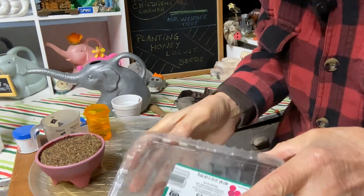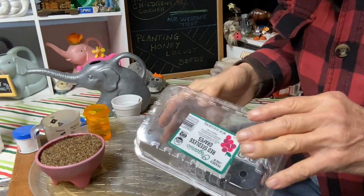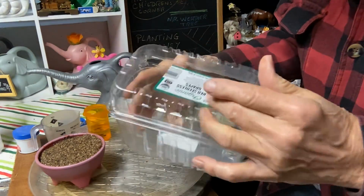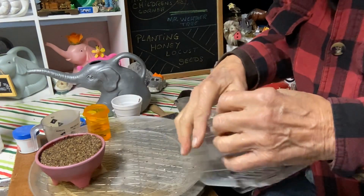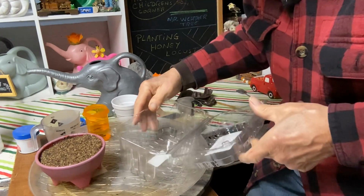And then, see, on this container, leave the top on there because it'll help keep the sun from beating down and getting it hot. And it's all ventilated here. So you got a nice little greenhouse for yourself, Mom and Dad, for the children.